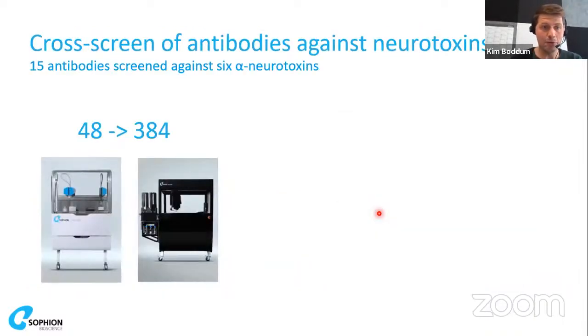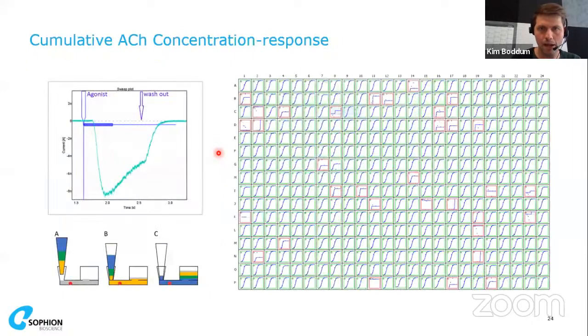Now we needed a higher throughput, so we shifted from the small robot to the larger system here, where we can record from 384 cells at the same time. And to show you what this looks like, again, the acetylcholine response you can see here. So when acetylcholine is added, you see a current from the cell, and then when it's washed out, the signal disappears. And by doing this with increasing concentration, again, you get a dose response. And here you can see a plate view where we are patching 384 cells in parallel. And then you can get dose responses from each cell.